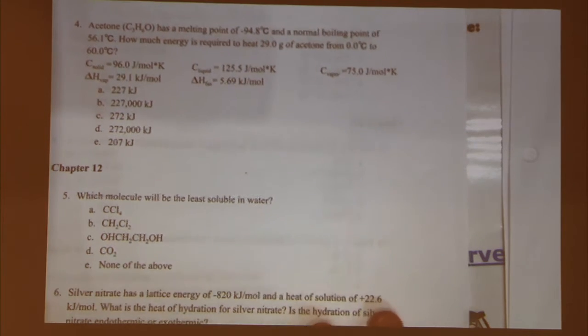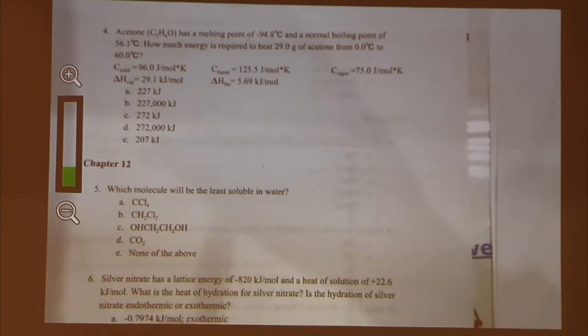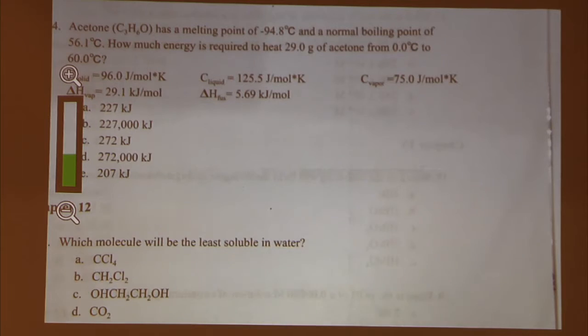Okay, so 4. We're looking at acetone. Let's zoom in on this so you can see a little better. We have acetone, which is C3H6O. It has a melting point of negative 94.8 degrees Celsius and a normal boiling point of 56.1 degrees Celsius. We want to figure out how much energy is required to heat 29 grams of it from 0 degrees to 60 degrees.